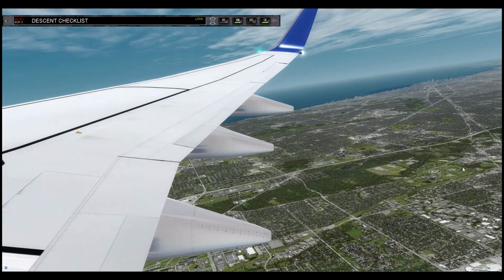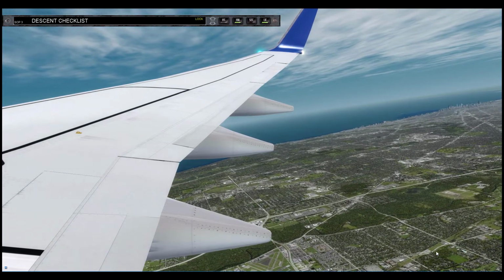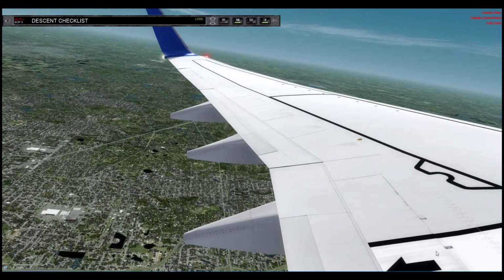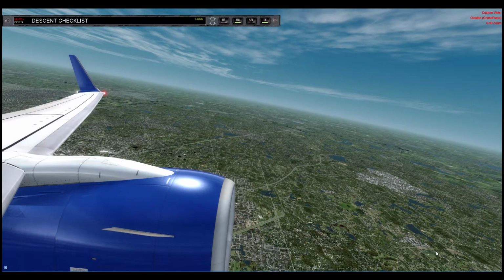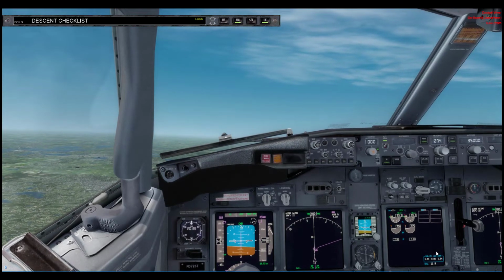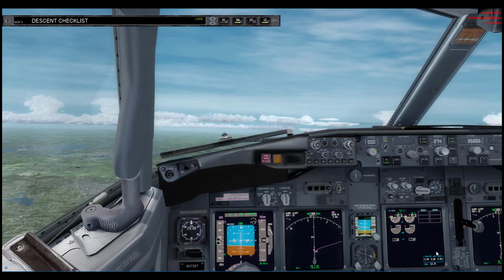There's the skyline off in the distance. Look at all of that deep, rich autogen scenery. I think I have it on, if not max, one little nugget under the max. Absolutely loving it. This is how Prepar3D was supposed to run. Alright, so I will bring you in when we are at the top of climb.